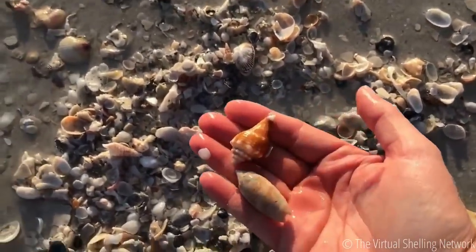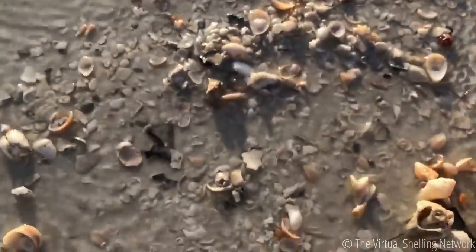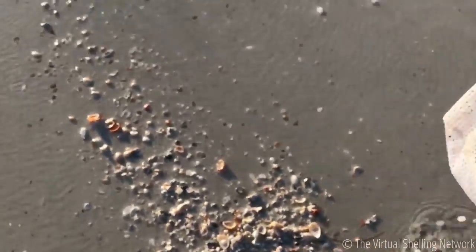Very nice. Nice little olive, nice little juvenile fighting conch. I love those fighting conchs. I mean, there's so many different sizes, varieties, shapes. They're all so unique. So let's go back, and we're going to do another scooper with the net.